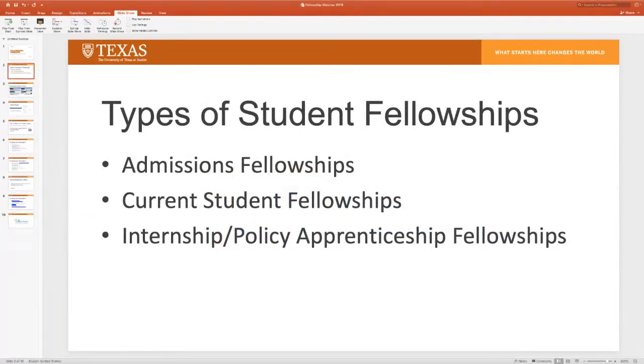Okay, we have three different types of student fellowships to help you while you're studying with us. The first ones are admissions fellowships. The second are current student fellowships. And the third are for students conducting their internship or policy apprenticeship.